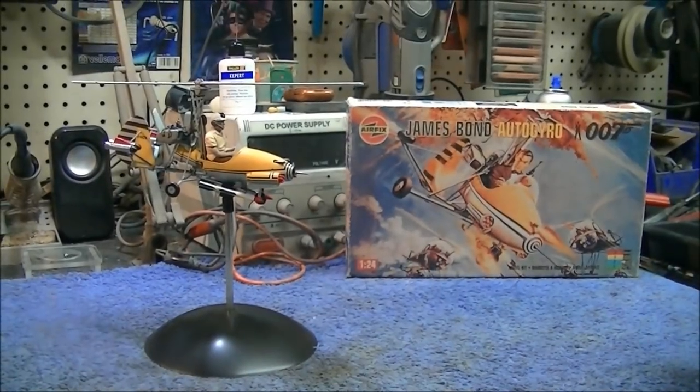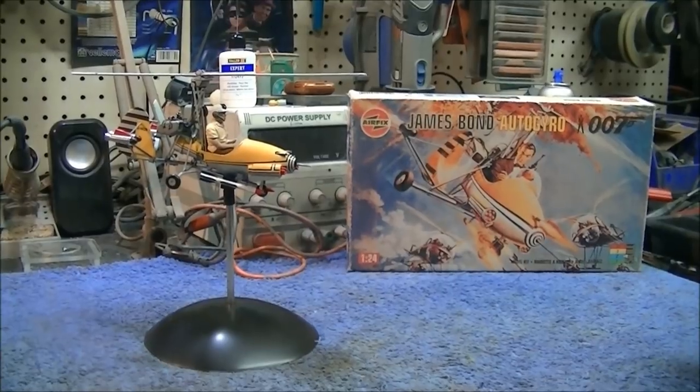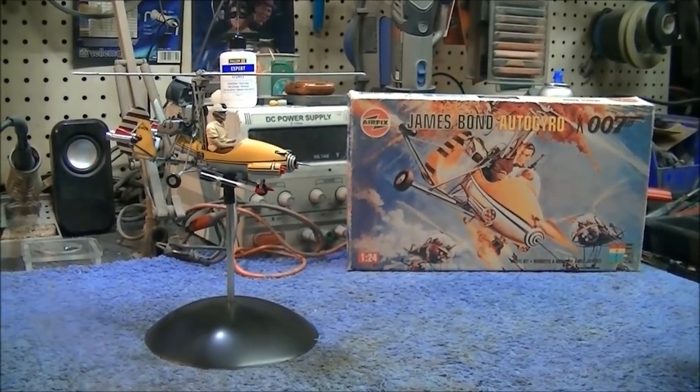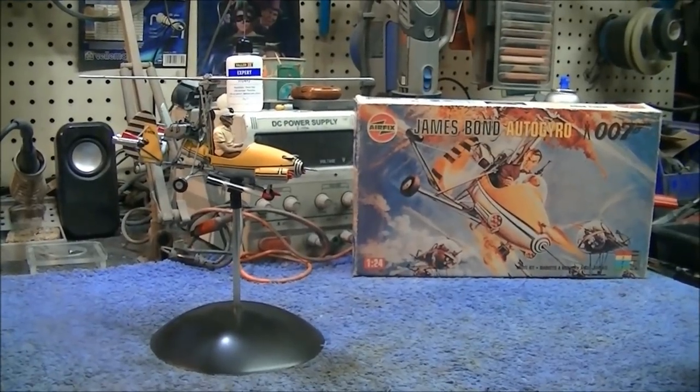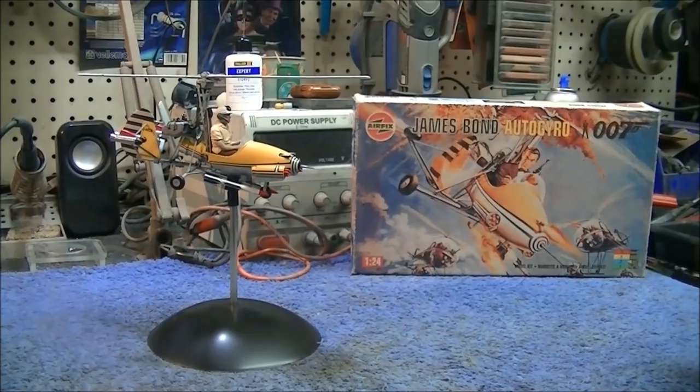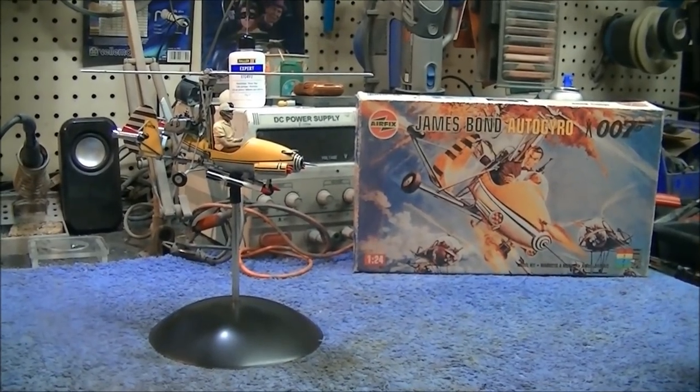Hi there again, everybody. Boyd here with you, and welcome back to the bench. Well, I just wanted to make a video today to show you this little model I just finished up. I hope you guys enjoyed the intro for the subject for today. This is Little Nellie, the autogyro that was seen in the classic James Bond film, You Only Live Twice.